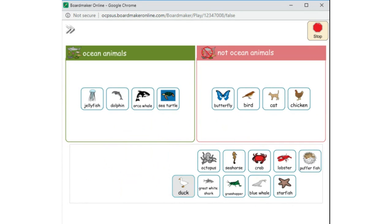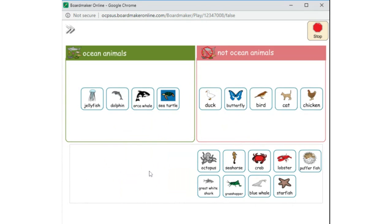A duck is not an ocean animal. That's right. Duck belongs in not ocean animals. Remember, ocean animals live in the ocean and they can breathe underwater or hold their breath underwater. They also have fins or flippers or tentacles that help them move.